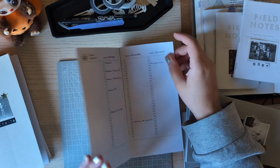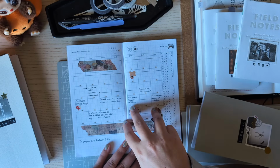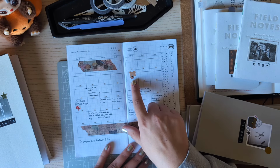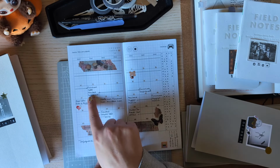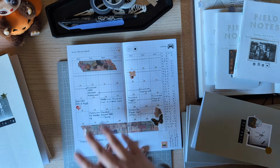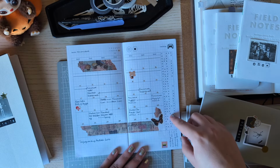Media tracking again here, so pretty minimal, pretty sparse. Reading tracking again, with a little bit of decoration related to the books that I was reading. So we've got this vampiric bear here while I was reading Interview with a Vampire. We've got a Danish woven heart decoration here when I read The Little Book of Hygge.